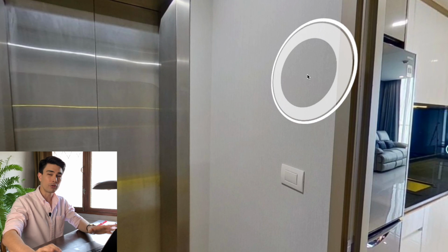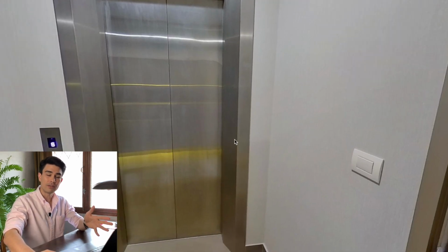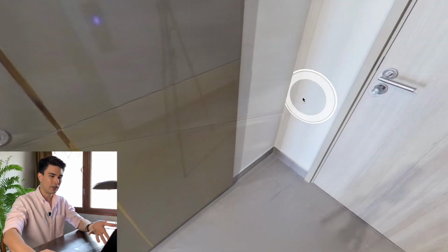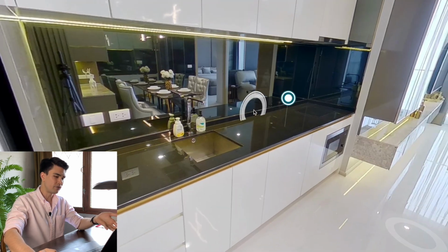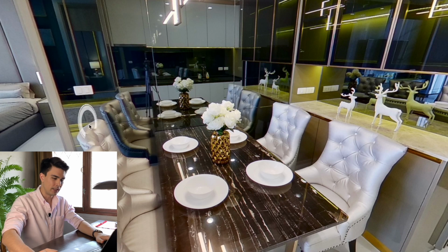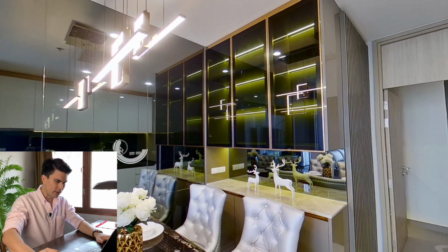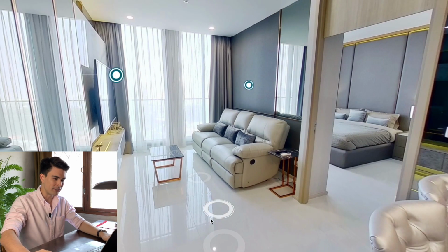One very unique thing about Noble Ploenchit is that all the units have access to a private elevator. So you get out of the elevator and you're pretty much at your space here. You got this foyer area to put your stuff, and then you walk into here. To the left is your kitchen. To the right is some closet space, some countertop space here, and you've got a dining table here. It's got a bunch of mirrors that gives you the illusion of space, which is very much desired in central Bangkok, where space is very scarce.